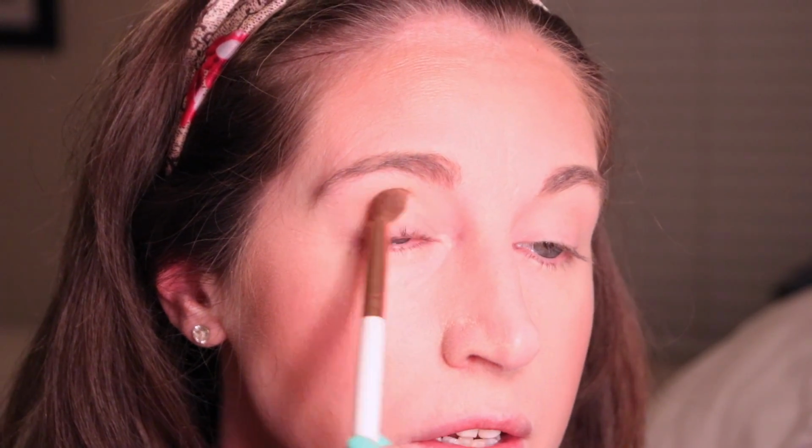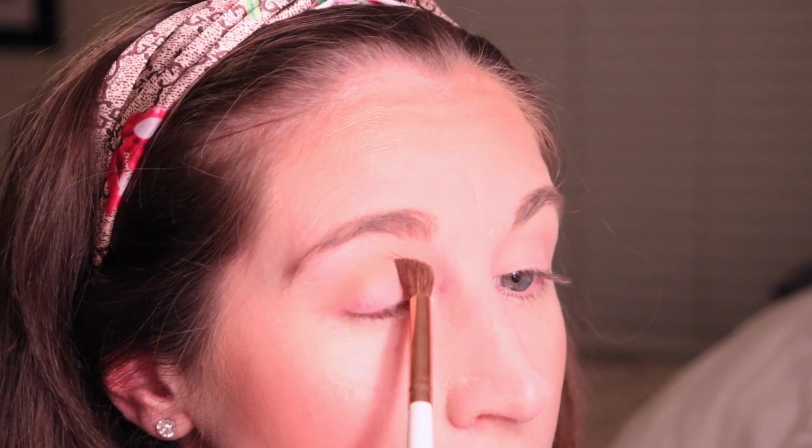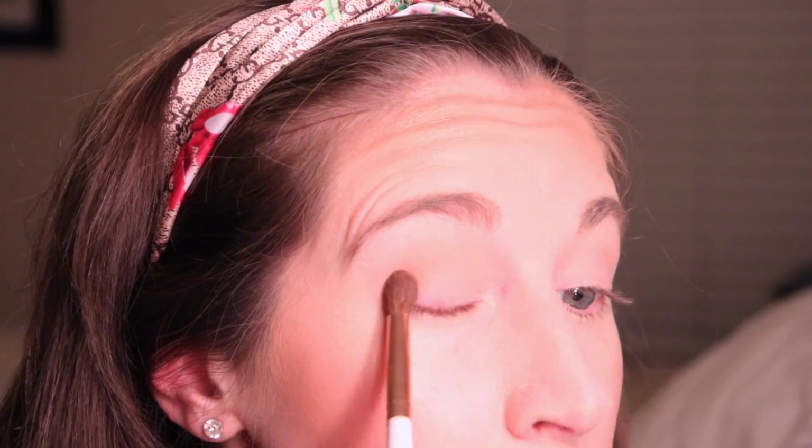So I'm going to take a big fluffy brush just to start out with Halo. And again, it's kind of like a caramel brown. So I'm going to zoom in just a little bit more so you guys can see my eyes a little bit better. Good. We're going to just go in and really fill in that crease there and try to buff it out and get a nice shade started. It's a very pretty color. It's a nice warm brown, but it's not too crazy pigmented. I think it's a really perfect shading transition color that we can put in the crease to get us started.